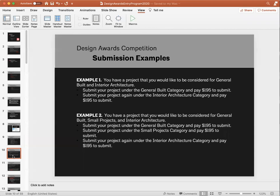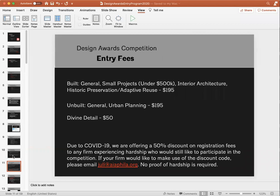Here are just some quick submission examples. If you want to submit your project for both general built and interior architecture, you have to submit twice. You're going to fill out a separate form for each one. When you go to fill out the initial form, you'll select 2 built projects. It'll add the $195 to your cart, and then you'll pay with the shopping cart feature. So we'll have some examples listed on the FAQ board as well.